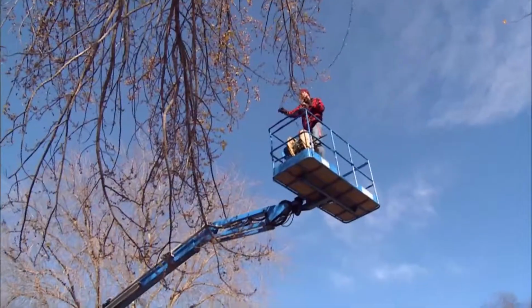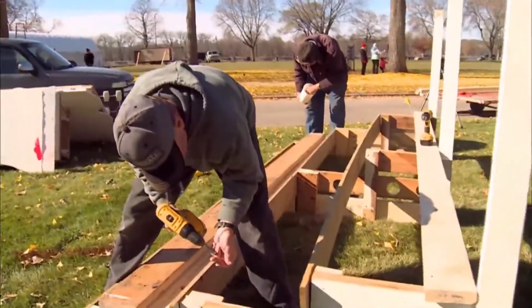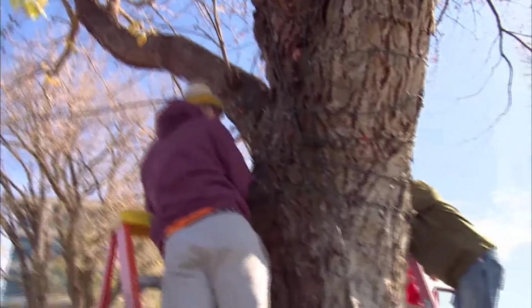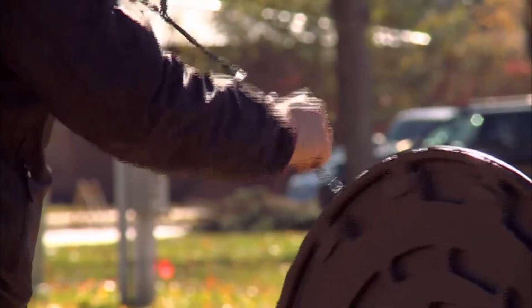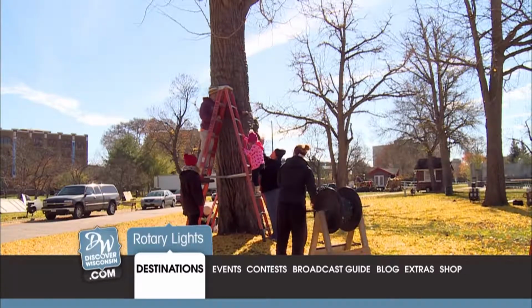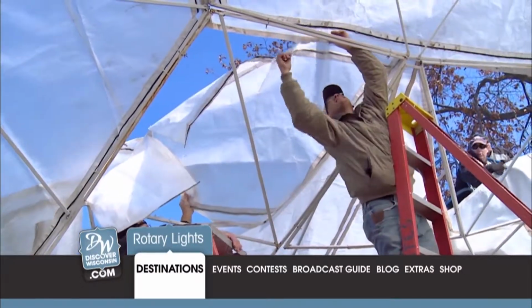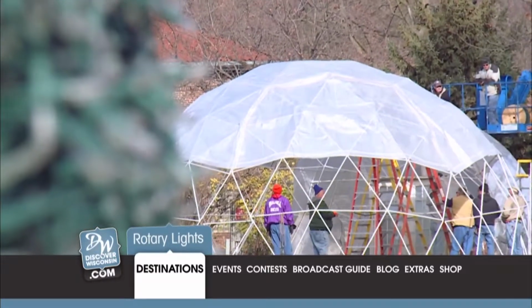Everybody that's involved in Rotary Lights, especially the main core 50 or 60 of us, everybody's here on opening night because that's the big ooh-ah. We're 2,000 to 3,000 people here watching it come on, and it's a very neat event. There's just so much effort put into this right up to the magical first night of the show. Learn more by visiting discoverwisconsin.com and clicking on the Rotary Lights destination page.